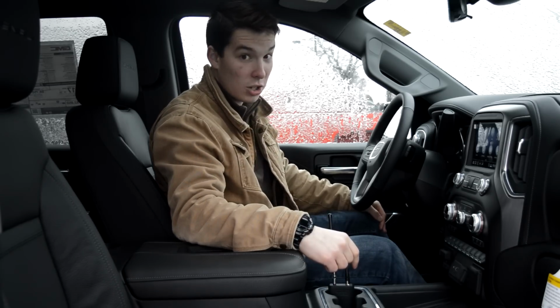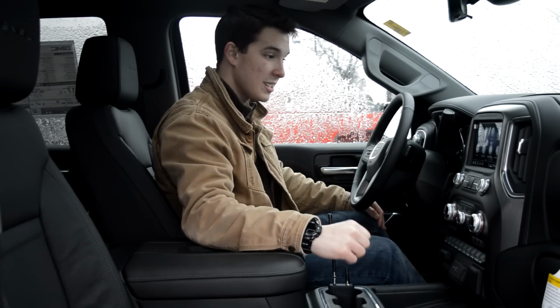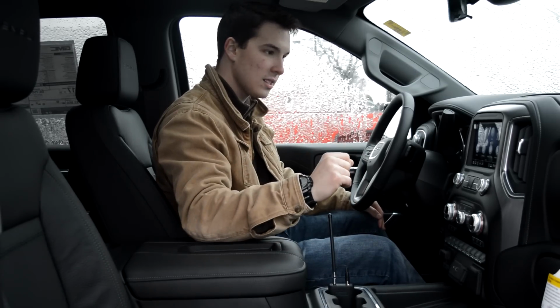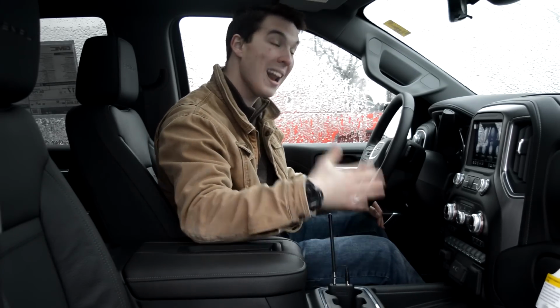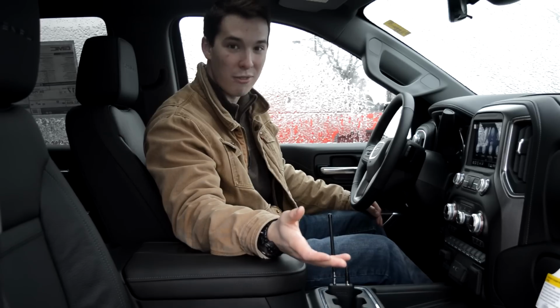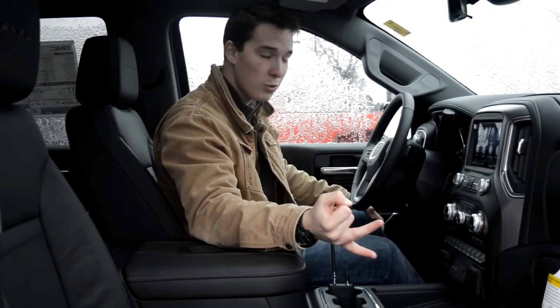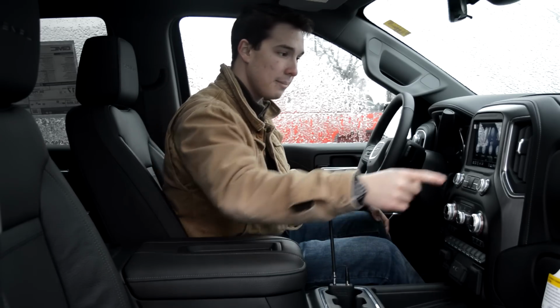Now, moving to the center console, you do have this 8-inch touchscreen display. It would be nice to see a larger one, but it's still very big regardless. This one does have a Wi-Fi hotspot, as I mentioned on the Silverado. Really big fan of that. Really nice to see on these trucks nowadays. Apple CarPlay, Android Auto, and navigation built in.